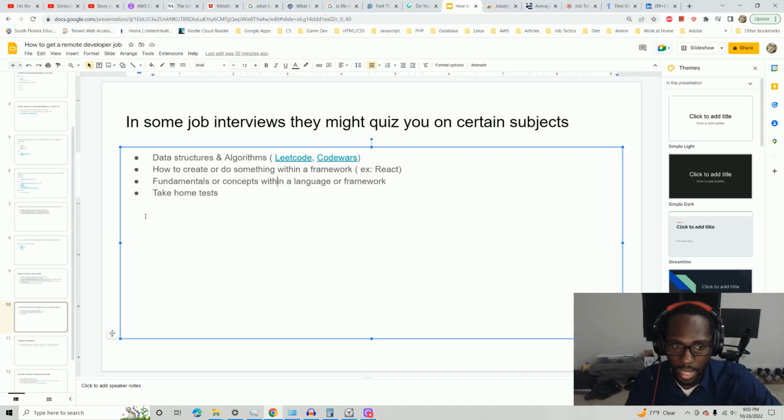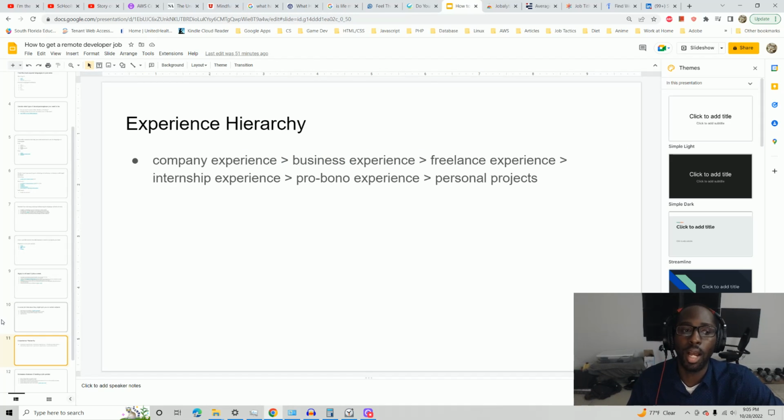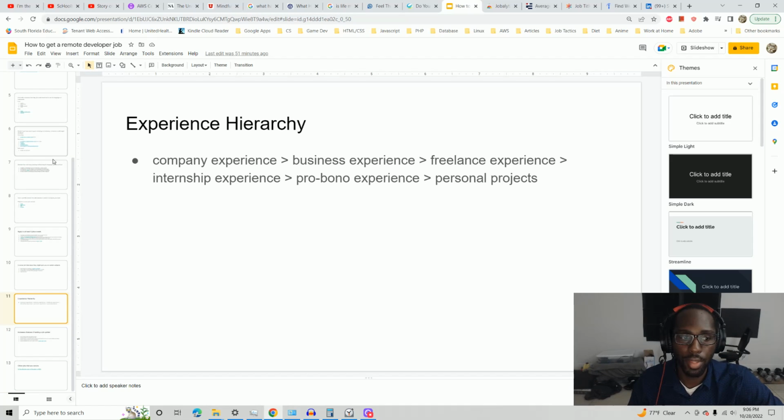Sometimes it's stuff like that, and also there are take-home tests where they want you to build out a certain project with different criteria, using a certain language or framework. Those types of tests are really annoying because they might take a couple of days to maybe even a week to accomplish. So be wary about that. Now, I went through all the things on the slide that I think would be helpful, and here are some extra things I feel might be helpful as well.